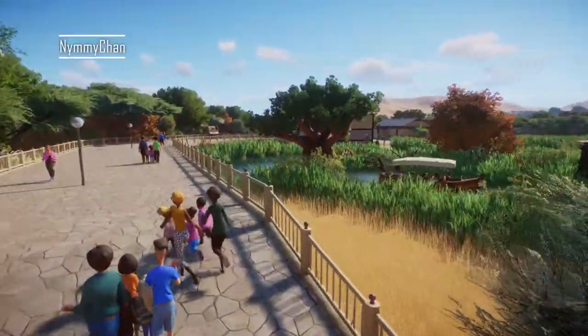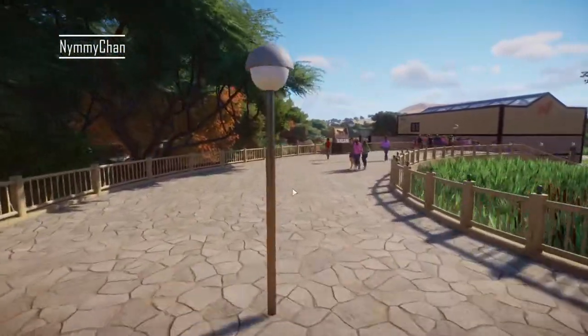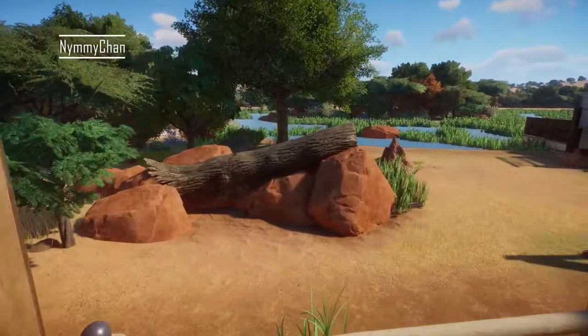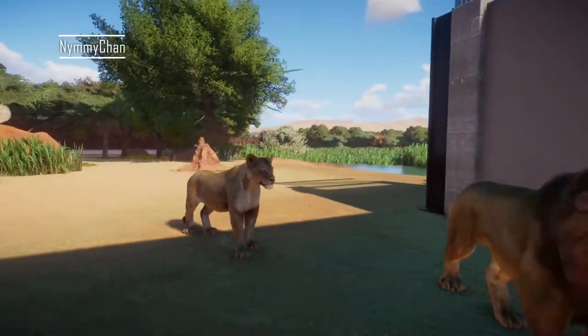Why do I never think of things like this? There goes the boat again. This looks really amazing. Also with the light post just here. Amazing. Lions! Ooh. Lions and lionesses.